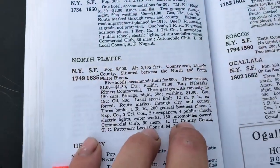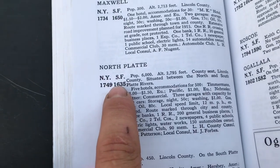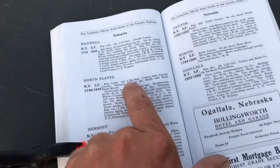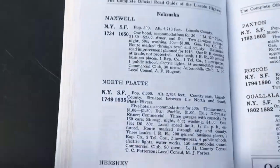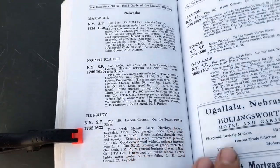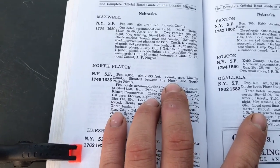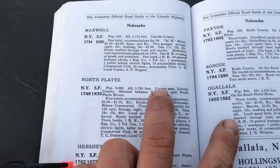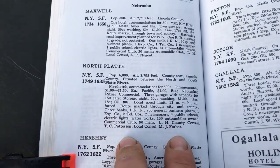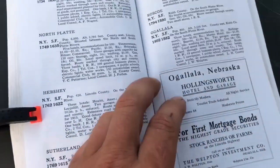Hey, we made it to North Platte. 1,635 miles to go to the coast, and our altitude is 2,795 feet. It seems like every time we stop, we're going up about 100 feet in elevation. North Platte is the county seat of Lincoln County. That's interesting. And I didn't know there was a North and a South Platte River. That's cool. Yeah, neat little stuff in this book. I'm glad I bought it. It has vintage ads too.